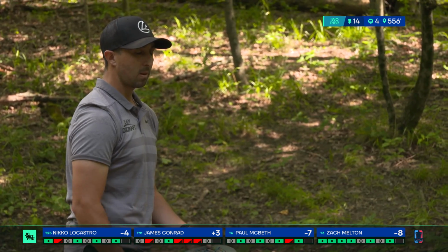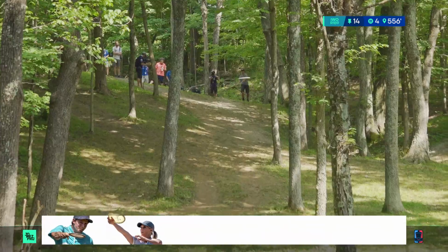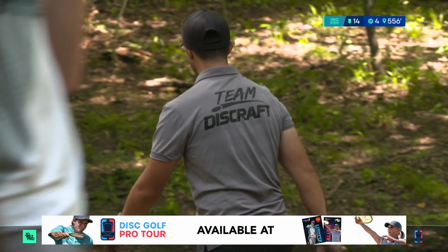Zach is a short putt away from being 9 down through 14. An awesome start. Paul trying to make this, looks like. Wow. There is no layup in that right there. That's going to be a tricky stance, though.